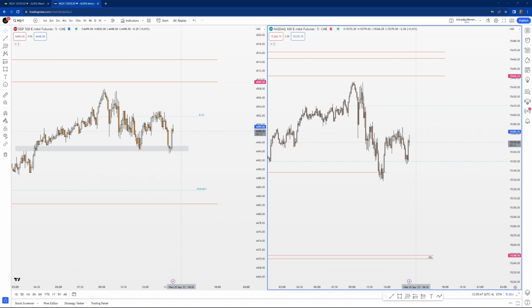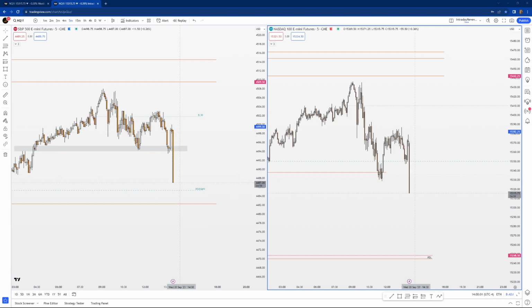I got this brand new 100K combine that I'm trying out. The TradingView integration. And let's see what I can get out of this FOMC volatility. Oof. Bad day for the stock market.